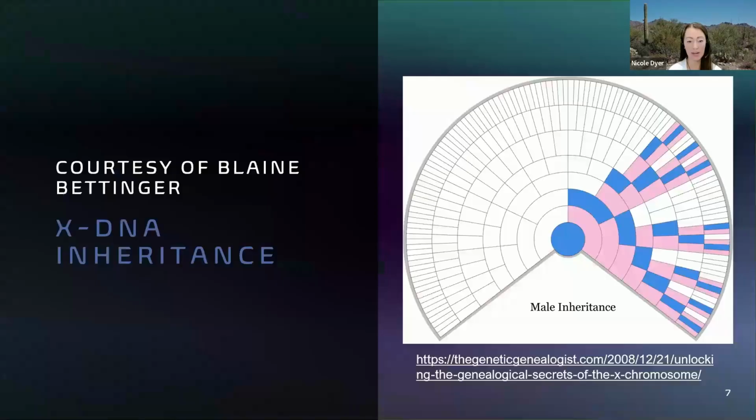So xDNA inheritance for males comes only from his mother's side, and then the mother's father's side, a limited amount, and then more from the mother's side. And you can see that xDNA inheritance is kind of tricky, it's not too obvious, but the main thing to remember is that it does not pass through two males in a row. So you would never see a blue and a blue because remember, fathers can only pass a Y to their sons.